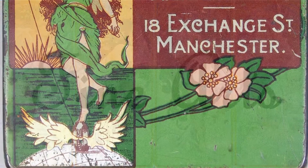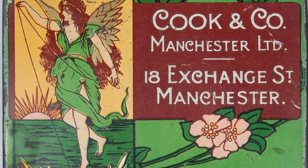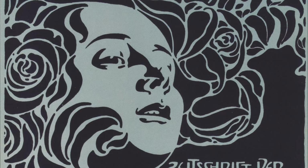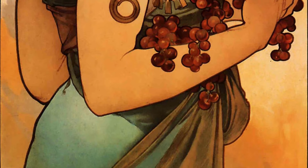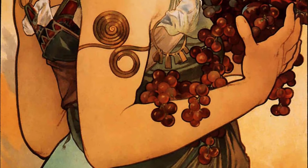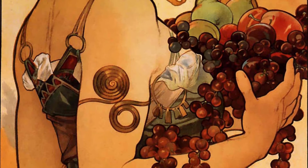For the remainder of this video, I will focus on Art Nouveau illustrations, like this tin can, but mostly on paintings in the Art Nouveau style. And the first name that comes to mind to many when mentioning Art Nouveau is Alphonse Mucha. So much so that the term Mucha Style is synonymous with Art Nouveau.